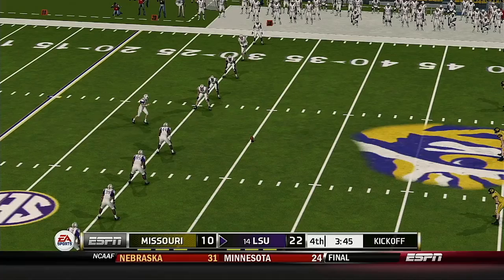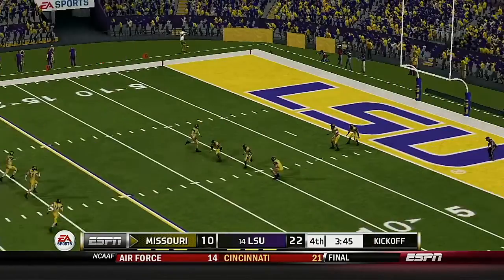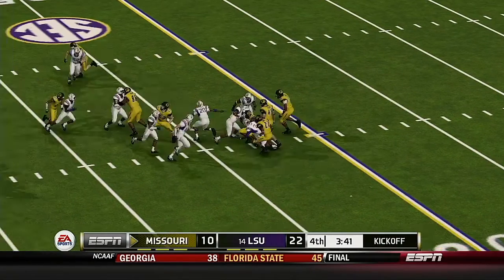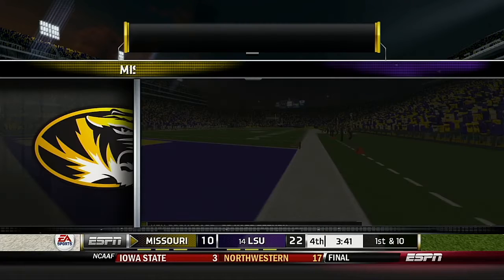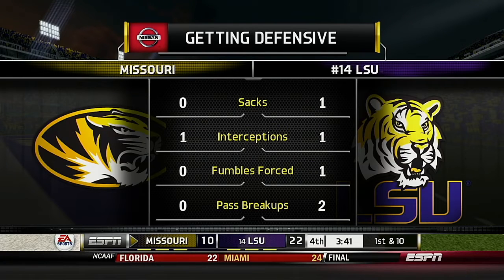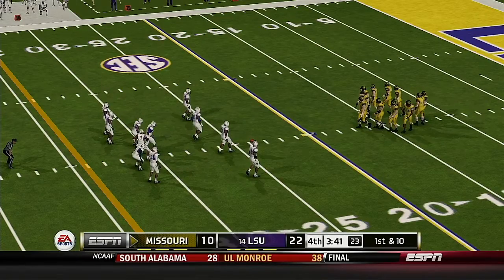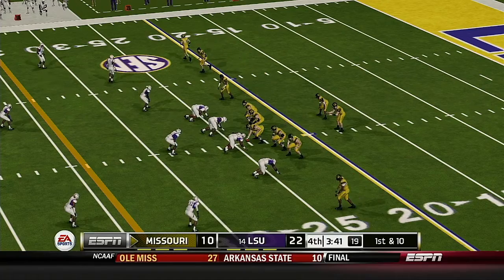Brown is lined up to kick this one off. Broussard fields at the goal line. Oh, he got nailed on that. LSU's defense, they've got the it factor. The it factor, the swagger, whatever you want to call it. When they take the field, they know they're better than you. And as a group of 11, they play like they know they're going to stop you. The quarterback leads the offense back out onto the field as we get set to resume play.